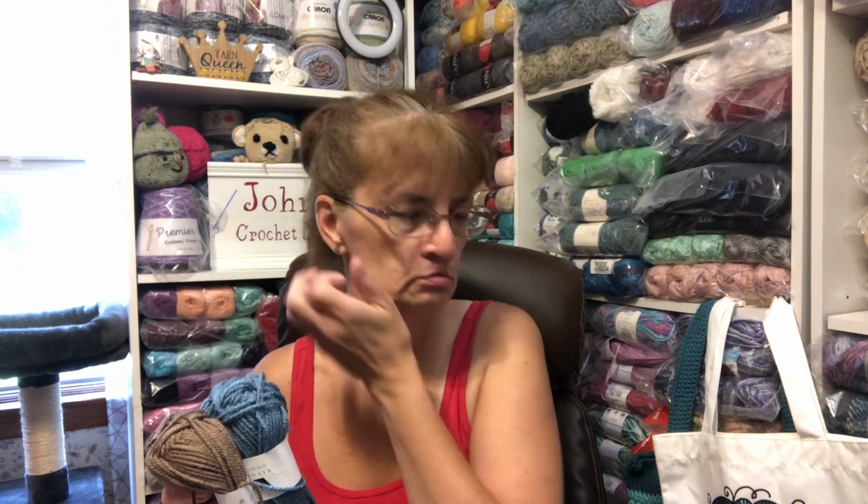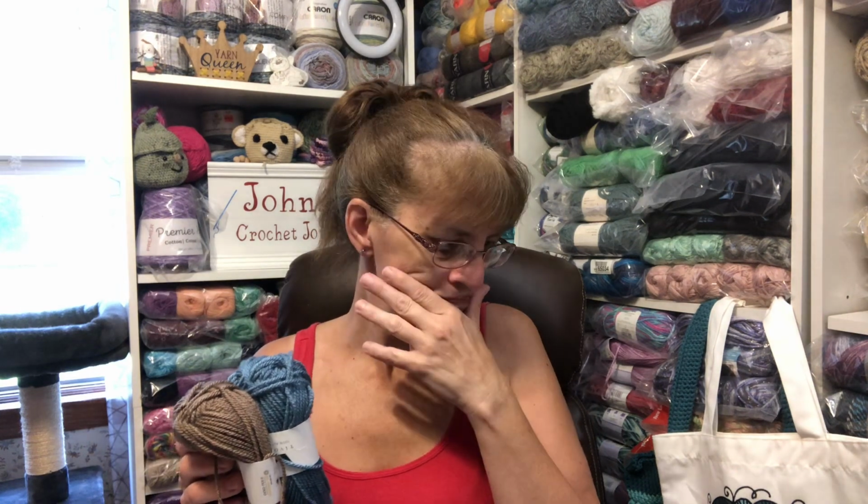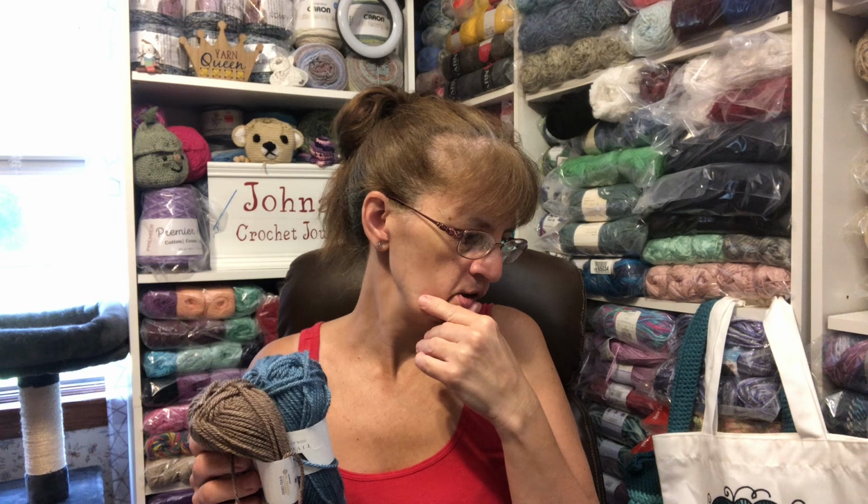The other ones had a little bit left, but I didn't think it was enough to complete the last couple rows. And I really don't like to attach the yarn mid-row, even though they had a knot in them, but it's okay.